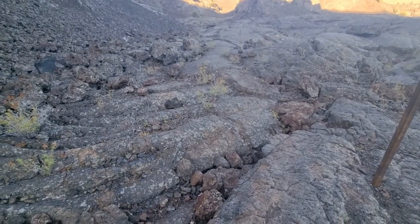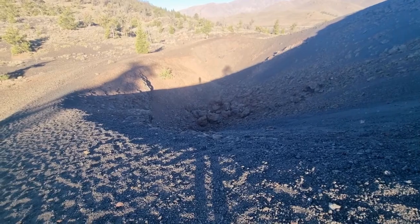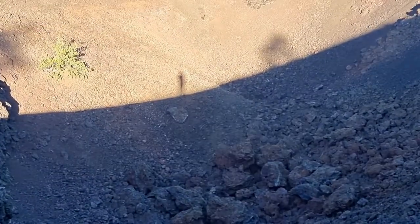Okay, on I go. I'm standing on the lip of another volcano. I think it's pretty cool because that's my shadow down in the bottom. This is definitely a unique experience.